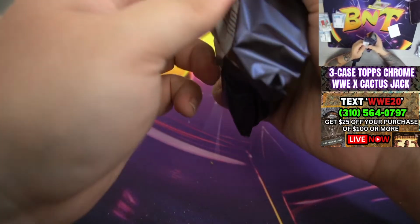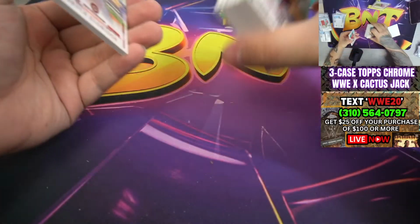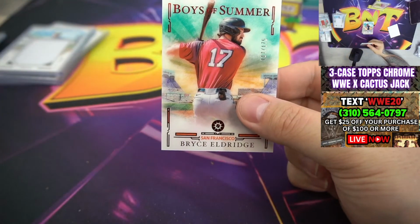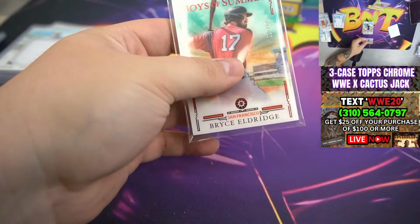We got a really nice first half. So we can get a few more nice ones here. Base card of Bryce Eldridge. Giants on the board. 117 out of 175. Nice hit.